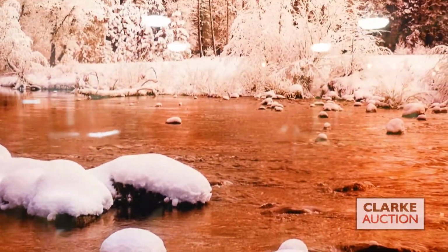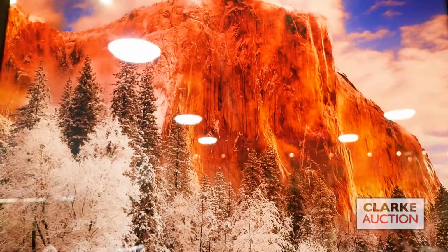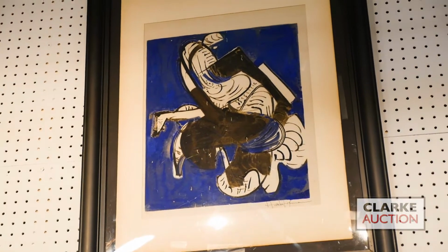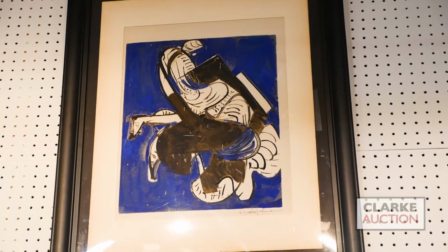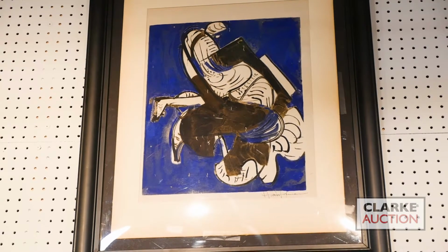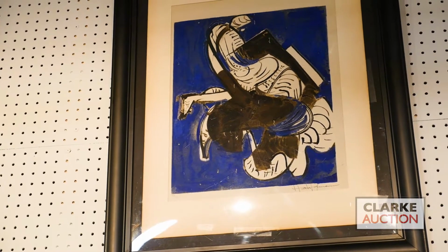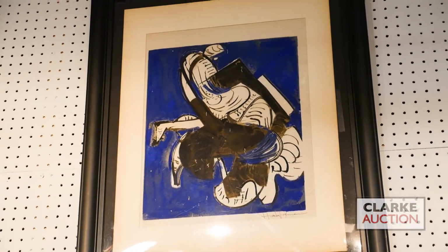And then up above that, I'd like to show you one other work. We have a silkscreen by Hans Hofmann. Hofmann was the New York School abstract expressionist artist. This was done in 1953. It's called Composition in Blue. Pencil signed down in the lower right, numbered down in the lower left. This is being offered at a $4,000 to $6,000 estimate.